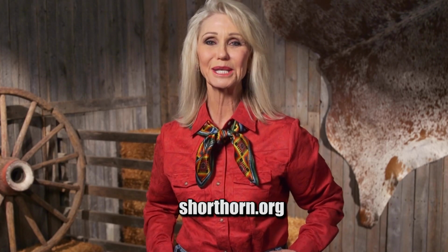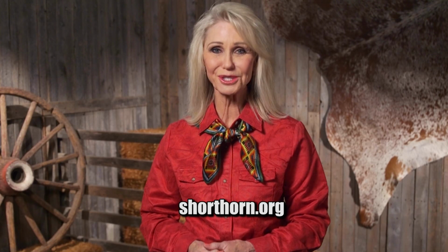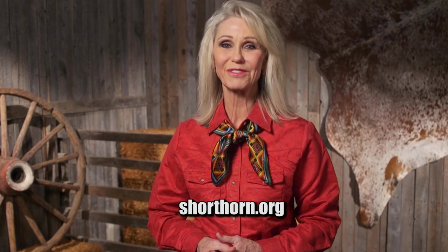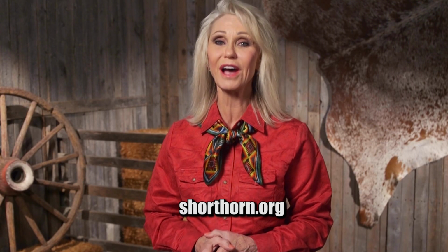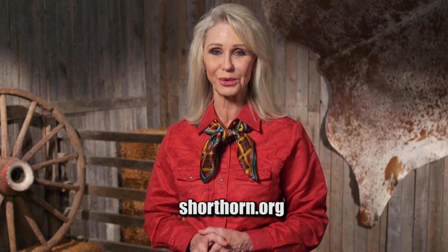For outstanding profit traits such as hybrid vigor, docility, and longevity in your cow herd, consider Shorthorn genetics. Shorthorn provides the British crossbreeding solution that provides feeder cattle that grade on par with the industry's finest commercial beef. Find out more by logging on to shorthorn.org.